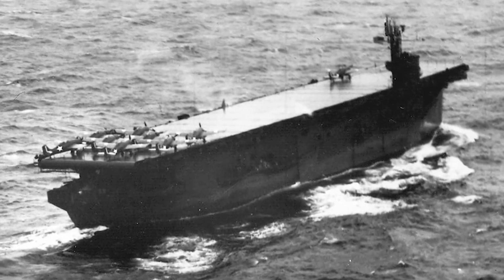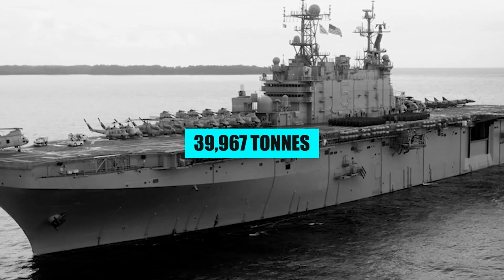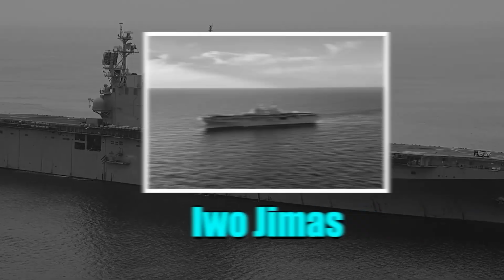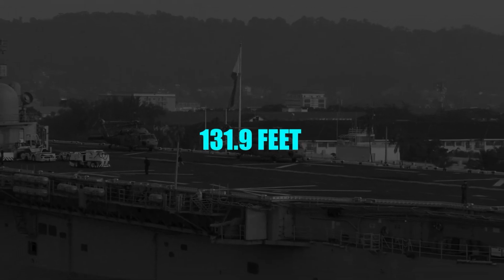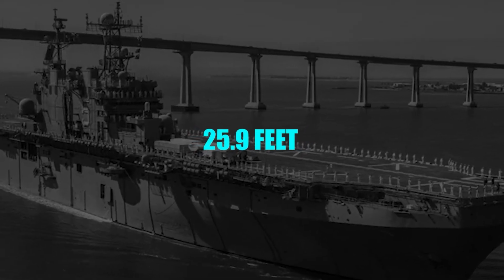Each of these vessels was built to have a full load displacement of 39,967 tons. And it's important to note that they were also much larger in size than the Iwo Jimas, measuring 834 feet in length with a beam of 131.9 feet and a draft of 25.9 feet.